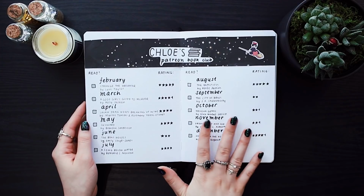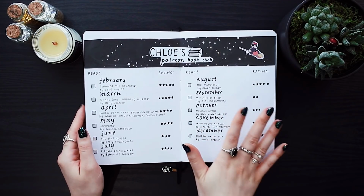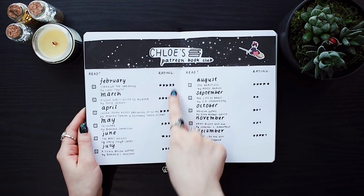Okay, so then this is my spread for my Patreon book club. If you don't know, I have a Patreon and every month we do a monthly buddy read. So I started my Patreon in February. That's why there's no January. So for every month I just wrote the book that we were reading and my rating.